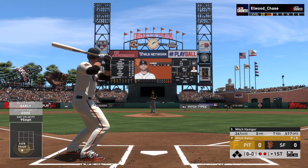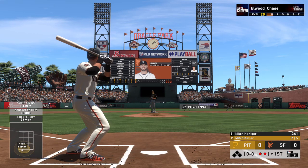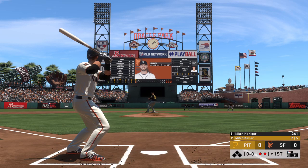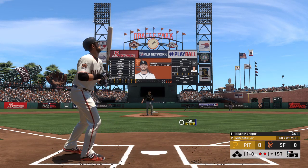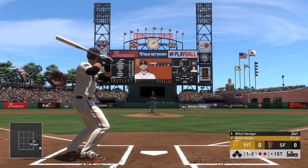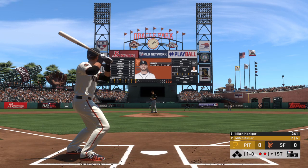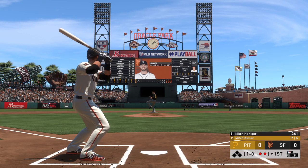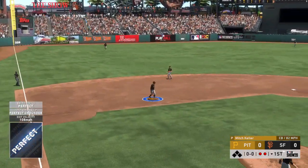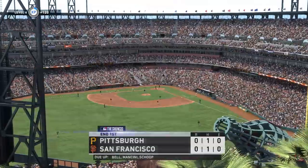Batting third, the center fielder, Mitch Haniger. Stepping in now is Mitch Haniger. As the first pitch to him is off the plate for a ball, 1-0. Looking to get on base and keep this first inning alive. Line shot to third, and the side is retired.